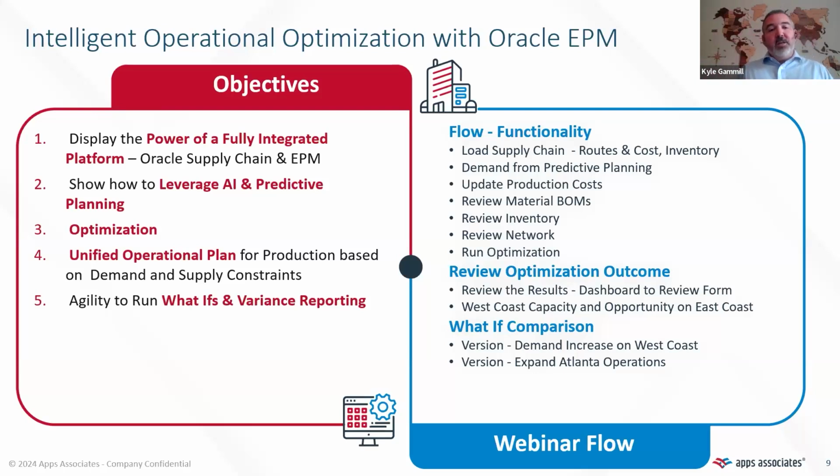Then we're going to take our demand history and predict it using algorithms and AI embedded in the application. We're going to update things to make sure people understand that I can update my production cost, change my material BOMs, inventory, etc. Then I'm going to look at my inventory and network, and run my optimization.